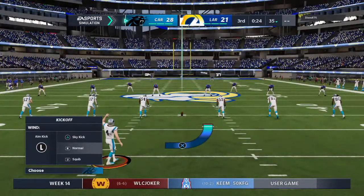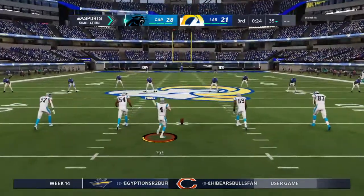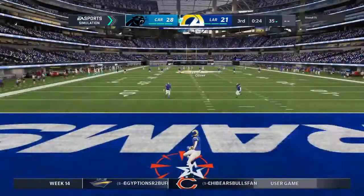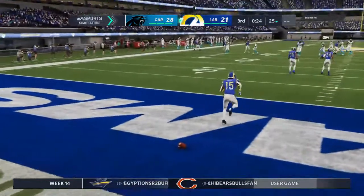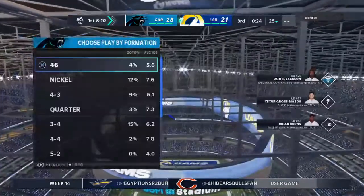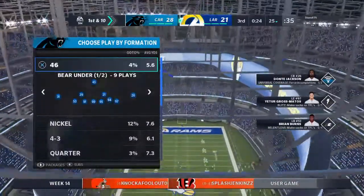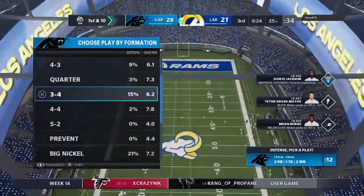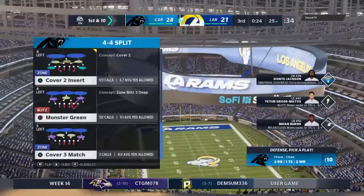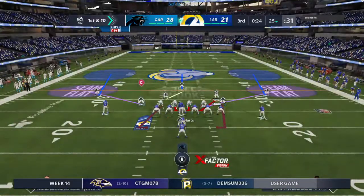Joey Slye to kick off for Carolina. Joey Slye now to kick off after the touchdown. Fielded near the back of the end zone. And this will come out to the 25 as Hamler elects not to return it. 25-yard line. Set to begin their next drive, the Rams offense at the line.